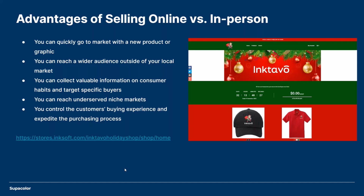You can also, with e-commerce, collect demographic information so you know what's selling. You can get reports. You can tweak your products. You can reach underserved markets. So if you have a little niche that you've carved out that's not maybe getting as much attention as some of the big niches, create stores and experiences for those people. And then also you're controlling the customer's buying experience and expediting the purchasing process, which is really important.